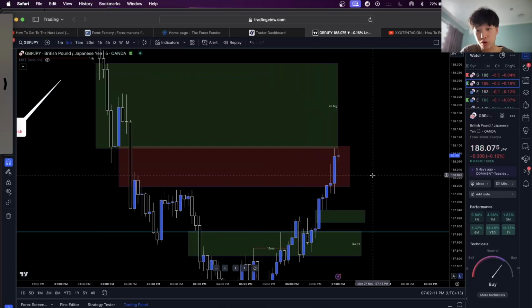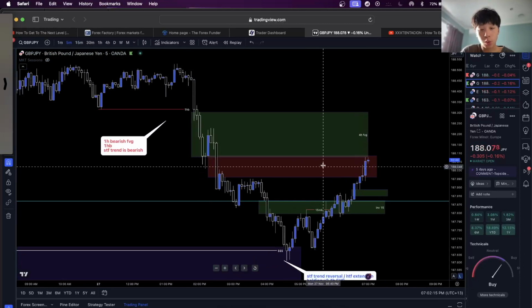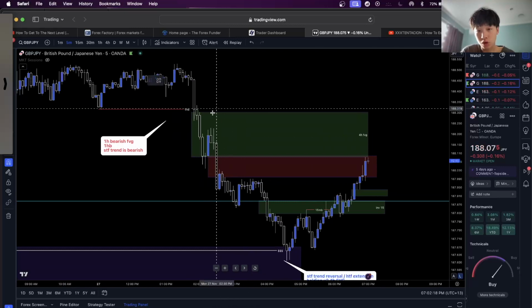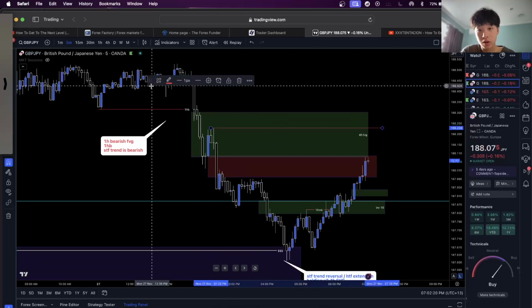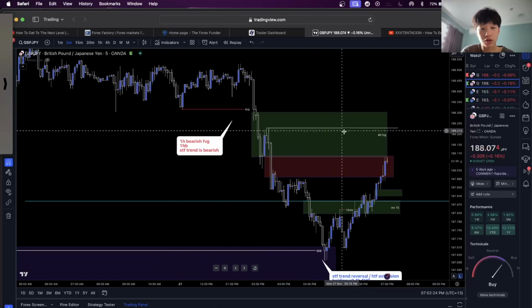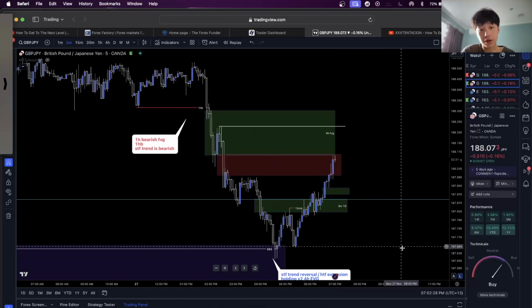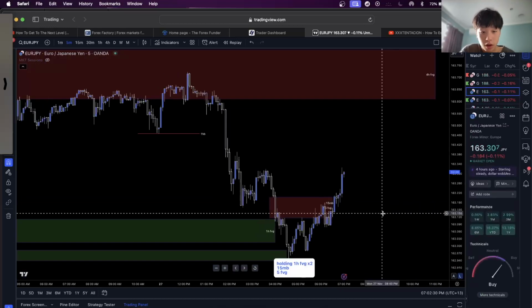Realistically, I want to see it retrace back into these fair value gaps for a long of some sort. Or possibly you could even short it if it comes up here. Taps into like this area of accumulation, takes out the straw, fills a 4-hour, and we get breaker structures to the downside. But yeah, we'll see how it plays out.